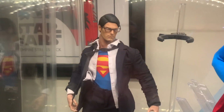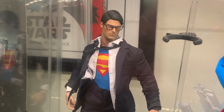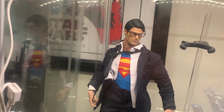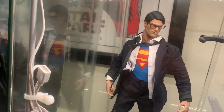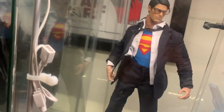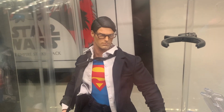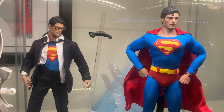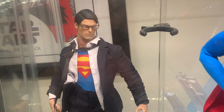And that Clark Kent back there is actually kind of pieced together. That's a random body that I was able to get. It's a bootleg of the Sideshow suit underneath there, and a custom Chris Reeve Clark Kent head. So a lot of third-party stuff. That's why the head is sitting kind of weird on his neck.